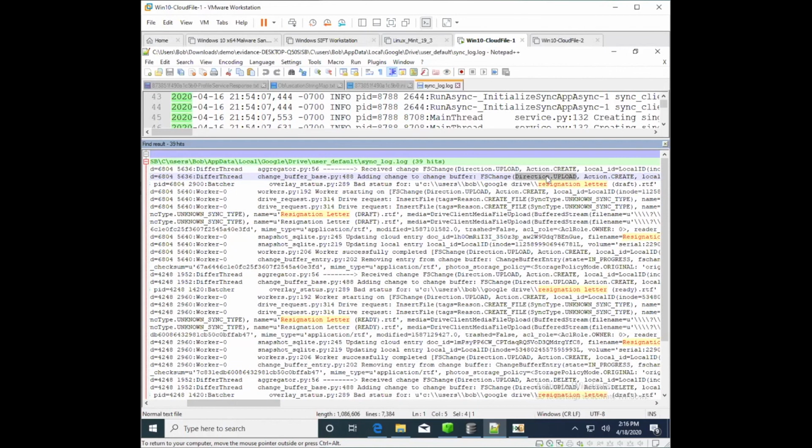So it stemmed from the local file system and it was uploaded, synced to the cloud, and the action create there. So this file was created, the resignation letter, and then it was synced up to the cloud. So it didn't start on the cloud or another computer. It started on this local file system. They used a work computer to write the resignation letter. And then we could look at the timestamp here.